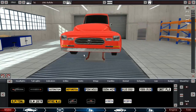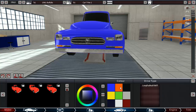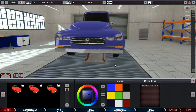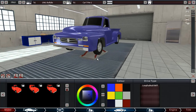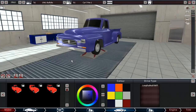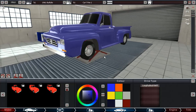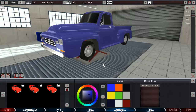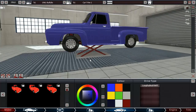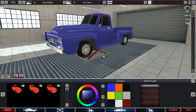Now let's repaint it. Something like this, maybe. Okay. River Drive, obviously. A little bit less metallic, a little bit less gloss, a little bit more matte, if you will. That's what this slider does.